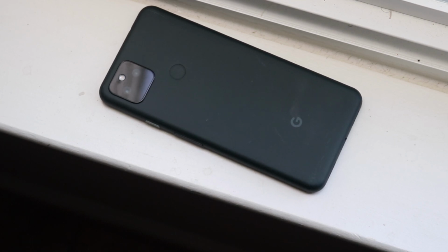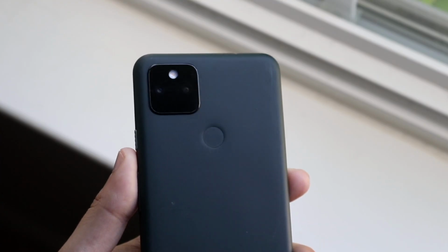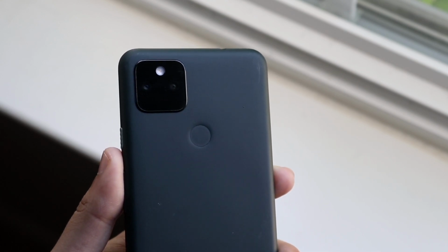which is pretty crazy. I was not expecting this phone to still maintain a headphone jack, and it's weird that manufacturers on a budget phone will keep a headphone jack. That doesn't make any sense to me. Now you have this metal frame overall, and you also have IP certification as well, which is really awesome.